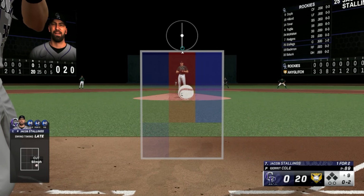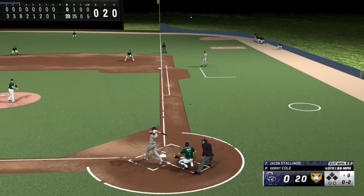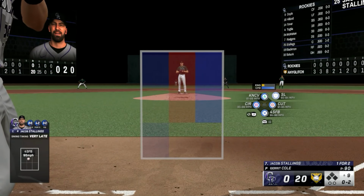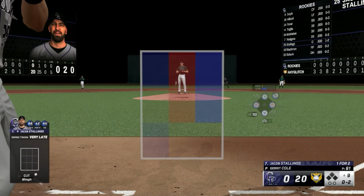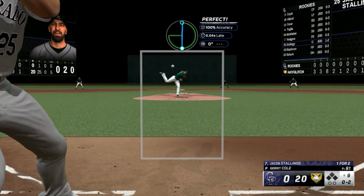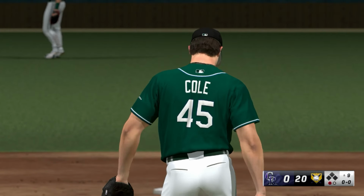You just don't see it that much anymore, a guy being this efficient and getting this deep into the game. I wonder if he's going to be able to close it out. There's just something about that ninth inning. But being under 100 pitches, he's still got plenty of fuel left in the tank. Here's the 0-2. The punch out there. Looks like he's picked up right where he left off.